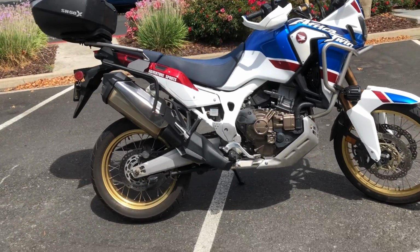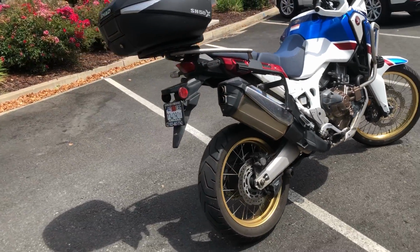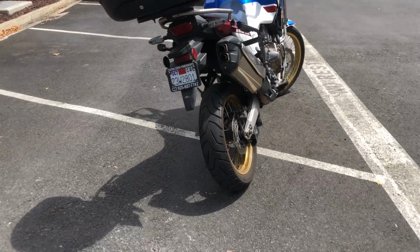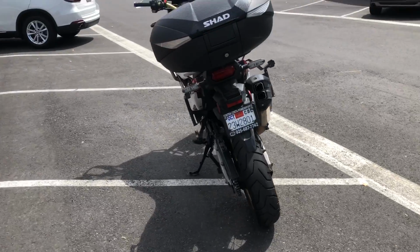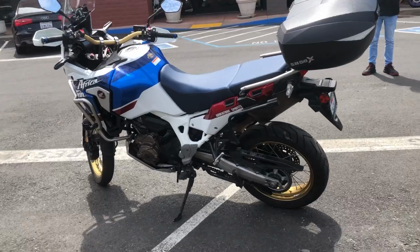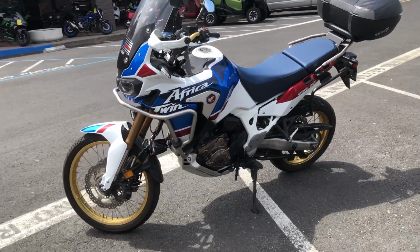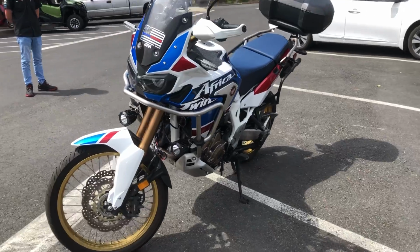Beautiful condition. Only 18,500 miles. It's got the Shad top case and Shad saddlebags. Come on by, make your automatic transmission adventure sport dreams come true with this awesome 2018 Africa Twin 1000.